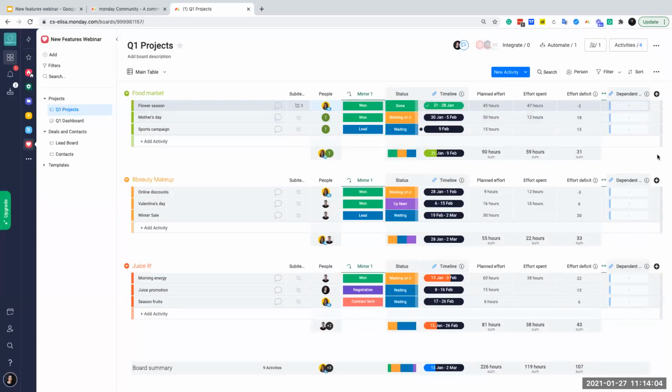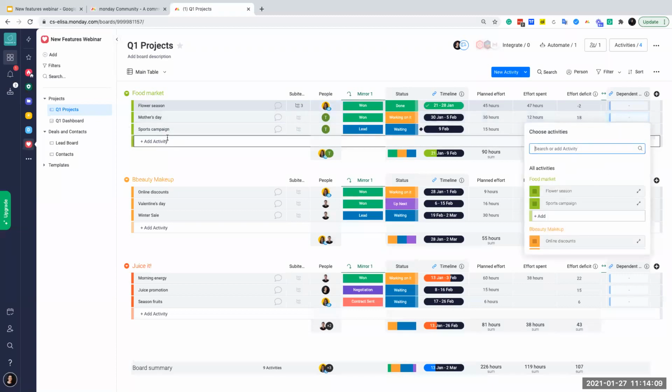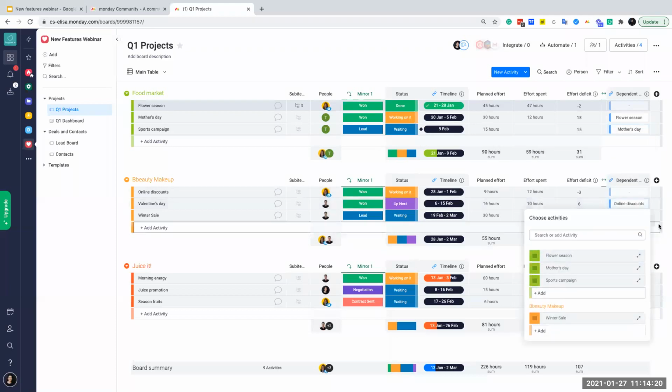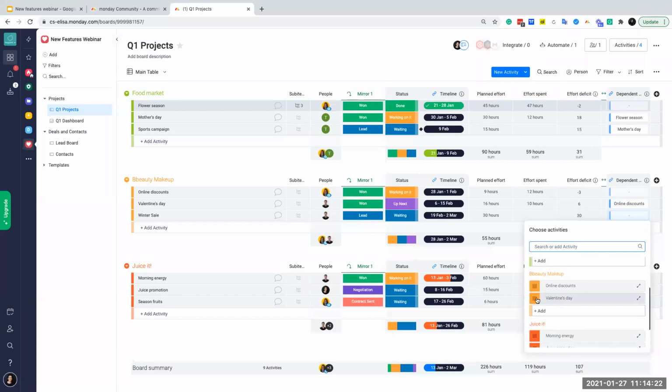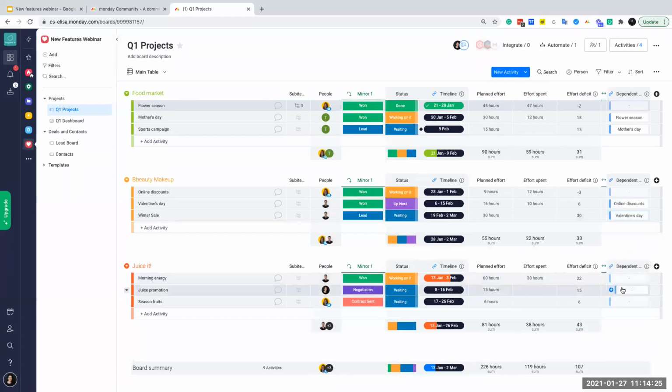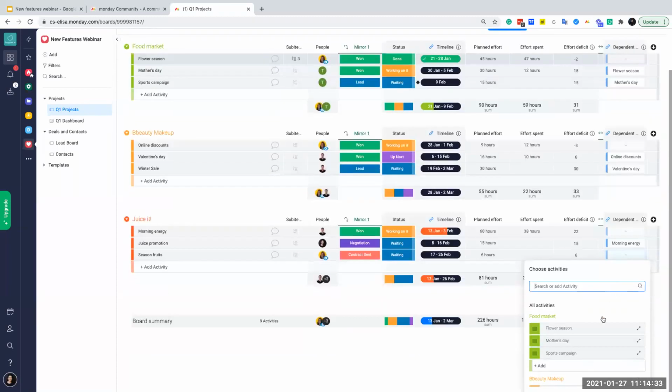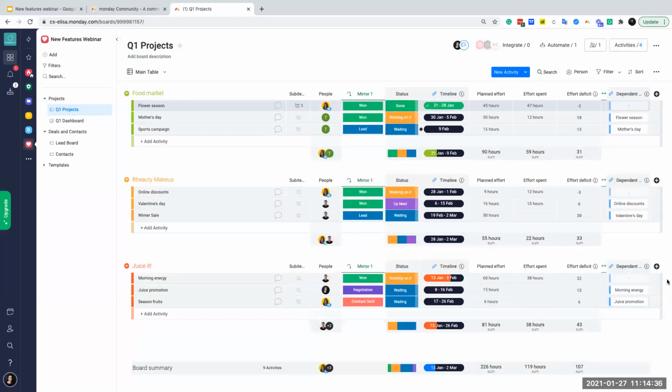I'll go back to my board and I'm going to start setting up the dependencies. So I want to say that this item here is dependent on the one above, which is the flower season. This other one, so on and so forth. It's really, really simple. And once you do it, it's all set. So this is really great. Oops, I clicked out. One more to go. Amazing. So we have everything set for our dependencies to work as they should.